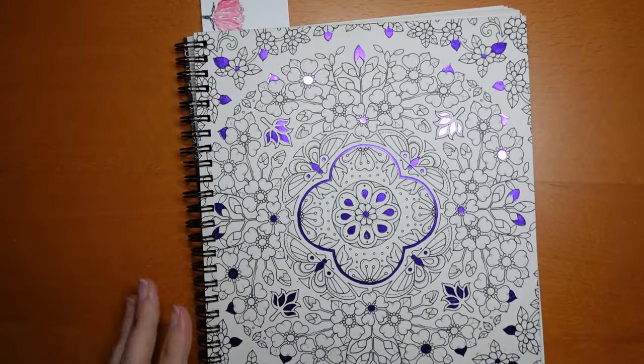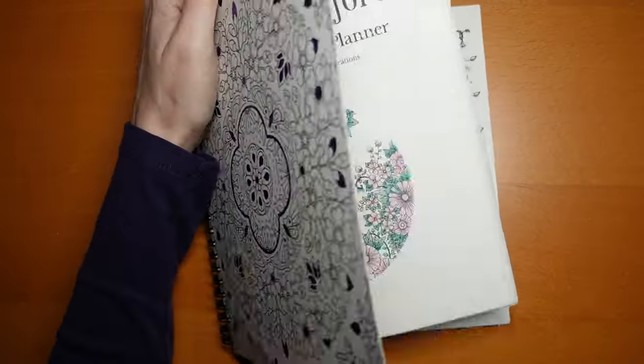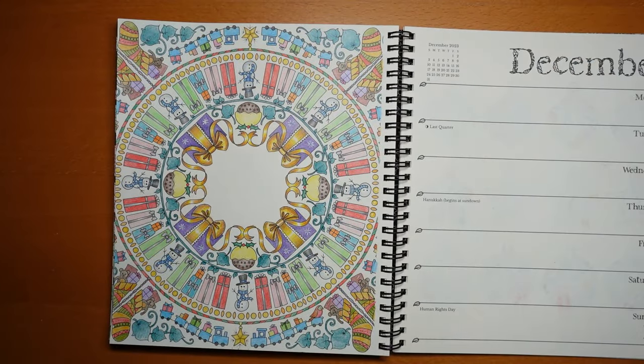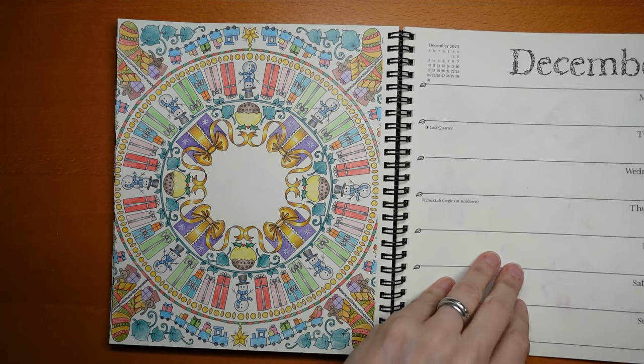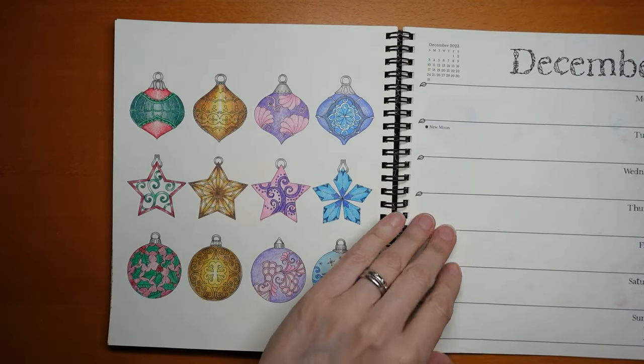And then we have the planner. Now, planners are always done on video, and it's very end of the planner. I have recorded a flip through of the completed planner, which you may have seen already. It would have already gone out. So this is the 1st December page. I won't linger too long. Staedtler Design Journey. Black Widows.